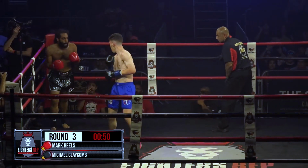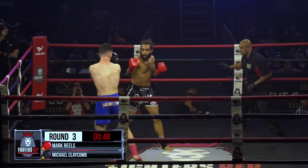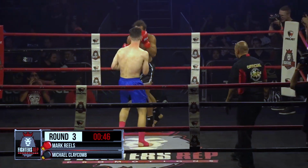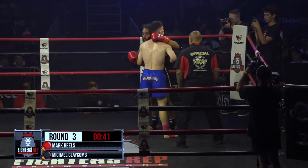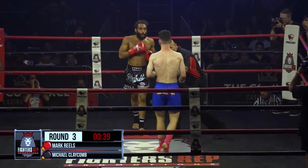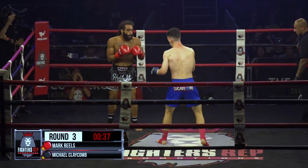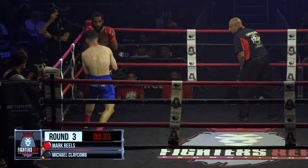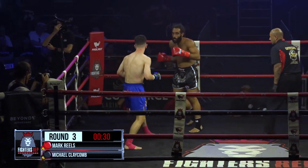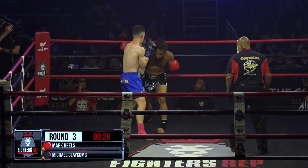Claycomb appears to be in control so far through this round. Nice left hand to the body. Mark Reels trying to somehow muster an attack here with 40 seconds to go. And that's the thing I like about Claycomb. Claycomb using that switch stance, spin kicks, side kicks, footwork. It's just creating confusion and giving nothing to Mark Reels to kind of set up for.